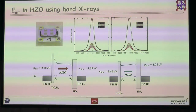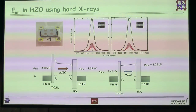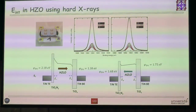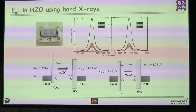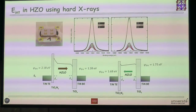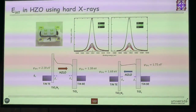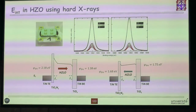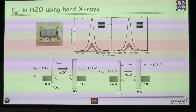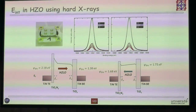Other questions? Oh, yeah. So can you comment on how, there is a width to the Schottky barrier also, right? Sorry? There's a width to the Schottky barrier, not just the height, like you showed in this schematic. So can you comment on how you distinguish hafnium 3+ in your XPS profiles versus the effect of just a field?